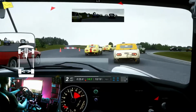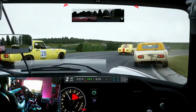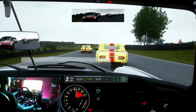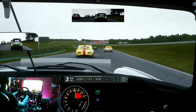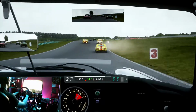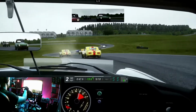Ooh, a little bit of lockup. This thing does have amazing brakes for what it is, but it is an extremely light car, so even half decent brakes should feel pretty good on this thing. Shouldn't really take too much to slow down. A little bit of momentum this car can actually get built up. Good start, mate.